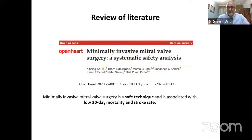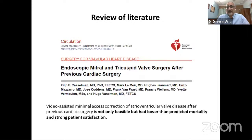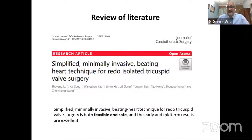Then there are various surgical papers on minimal invasive surgery, where they have found it is a safe technique with lower 30-day mortality and stroke rate. Then there is endoscopic mitral and tricuspid surgery. There are so many papers on redo surgeries also. It has been done, and they have shown that it is also feasible, with low mortality and strong patient satisfaction.